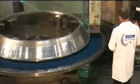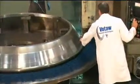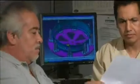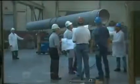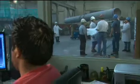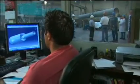Some of the activities Votaw is conducting include rough and fine machining of the nozzle, CAD design of the throat support housing and throat housing holding fixture, and developing welding procedures. After completing the machining processes, the nozzle hardware will be shipped to ATK, which is located in Utah, where it will continue through ATK's nozzle fabrication processes.